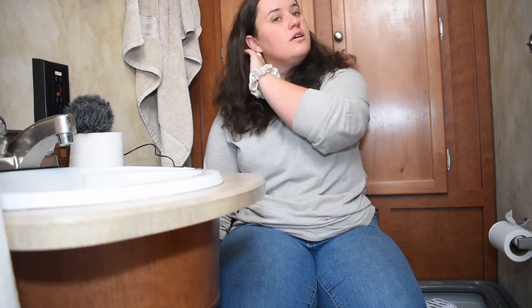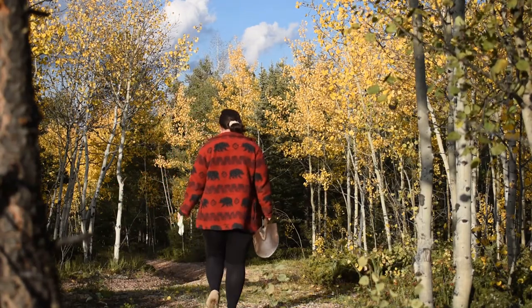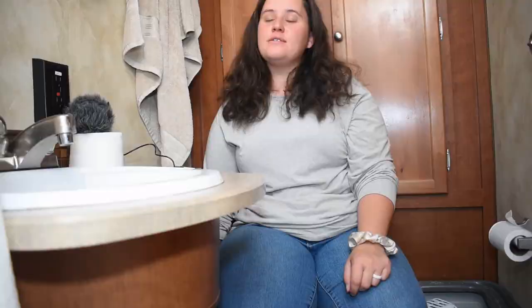We will probably use the toilet come winter for number one only, just because I don't want to go outside and pee in the middle of the night if there's like a blizzard. But otherwise, we don't have access to a lot of black water dump sites, so we don't use it. We go old-fashioned outside. Nobody ever died from it, so don't judge me.